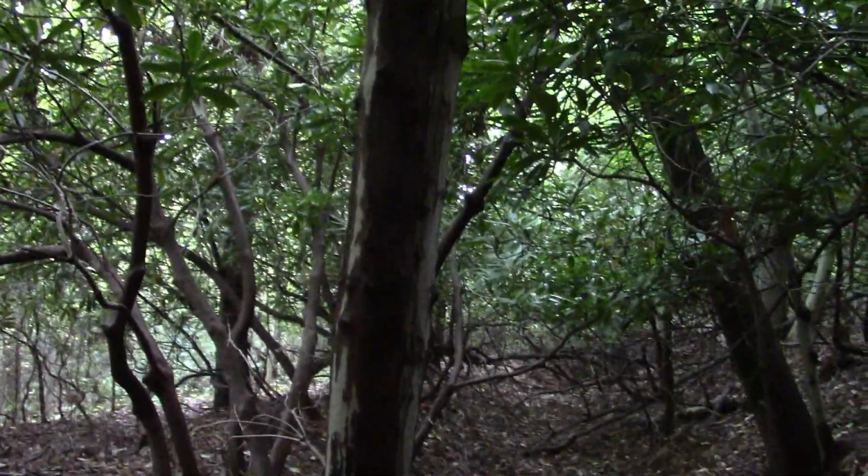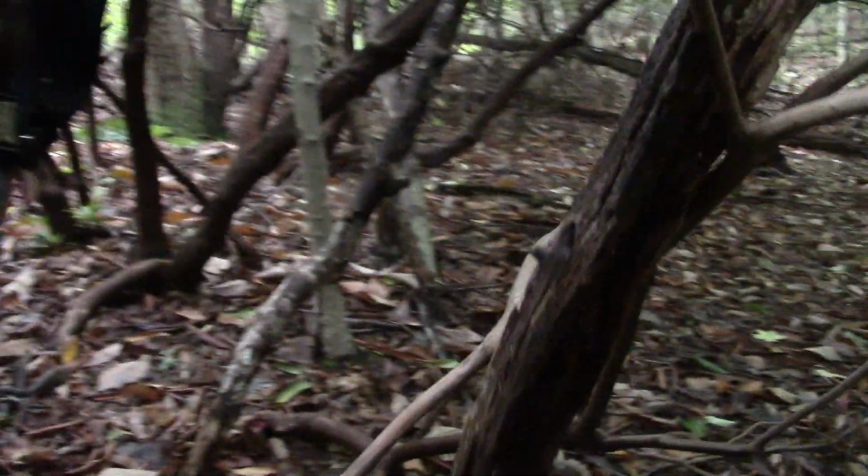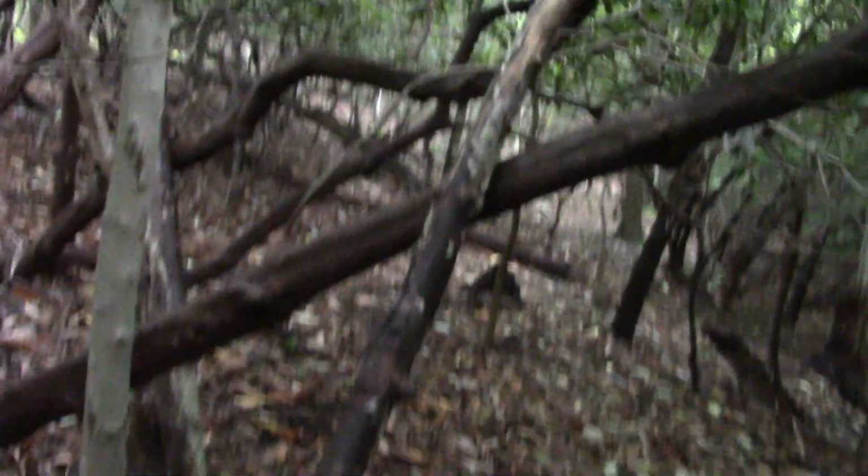It's dark in here. There's a lot of imprints in here. Something walking a lot. Completely sealed in here. Look how that's all completely brushed down. Structure up in here.